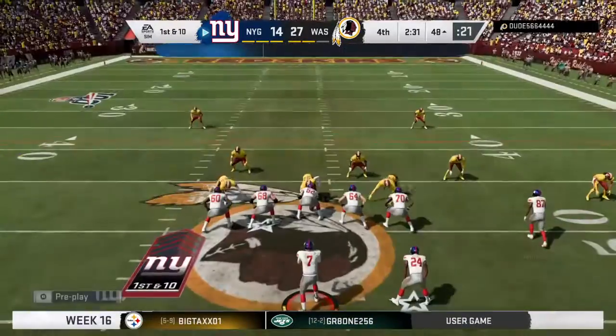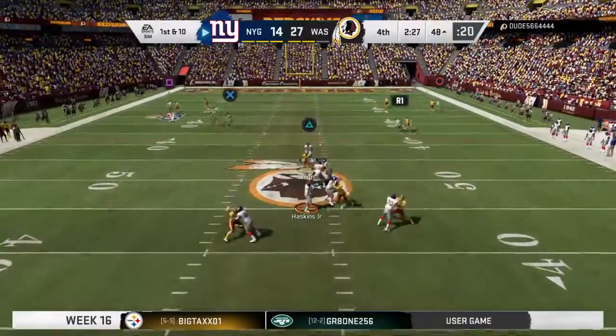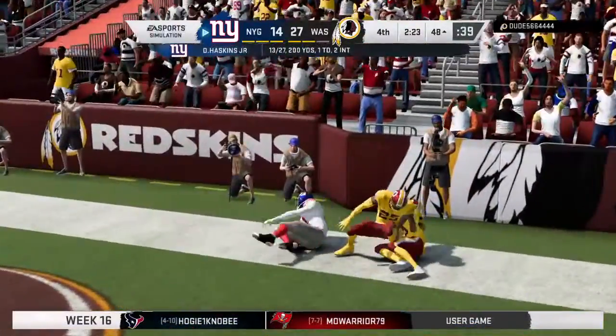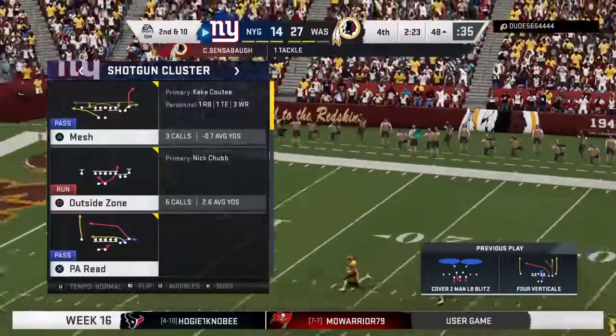Let's go, dude. Tighten up. On 1st and 10, it's Haskins. Oh, he's going to let this go for the end zone. And that'll wind up incomplete. Try to give his man room to run under it, but it's 2nd down.